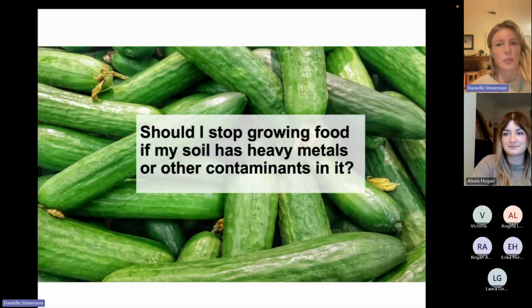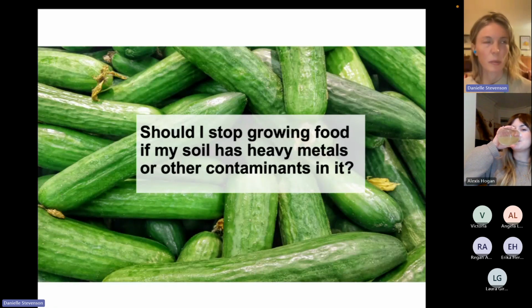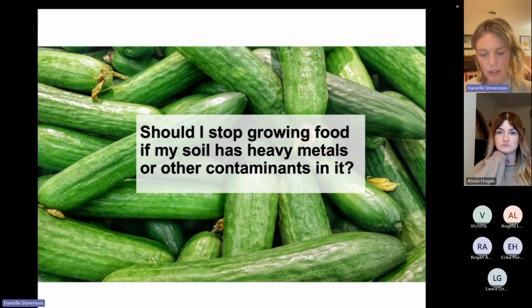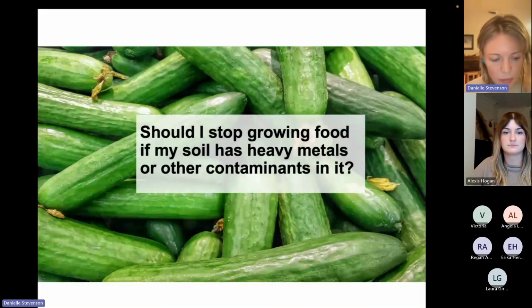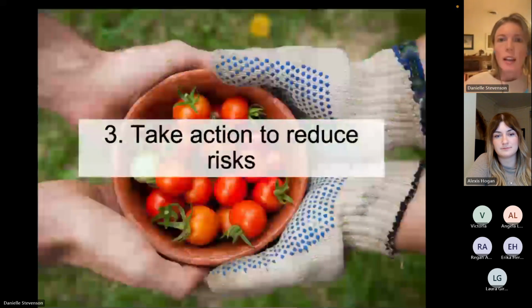Okay, so should you stop growing food if your soil has heavy metals or other contaminants in it? Please don't. There's so many well-documented benefits to health in so many different ways to gardening and growing your own food. And there's so many ways that you can reduce the risks of gardening and growing food, even if there are some metals in the soil. So we're gonna go through best practices that we recommend any gardener follow, regardless of whether you know that your soil contains metals or not. They're just generally good practices for safe gardening and also just for growing a healthy garden.